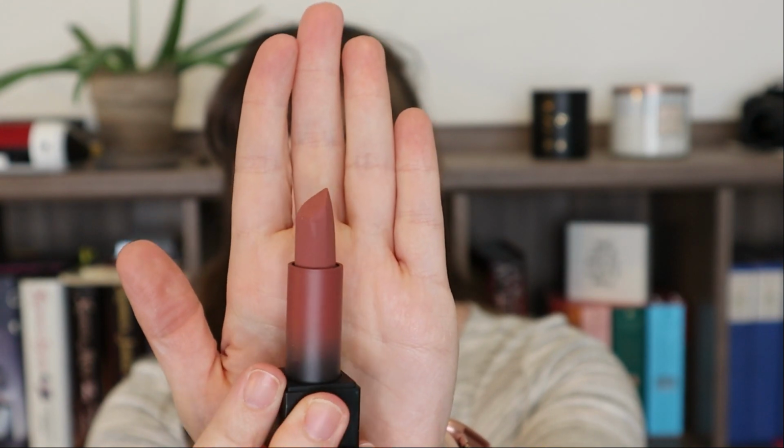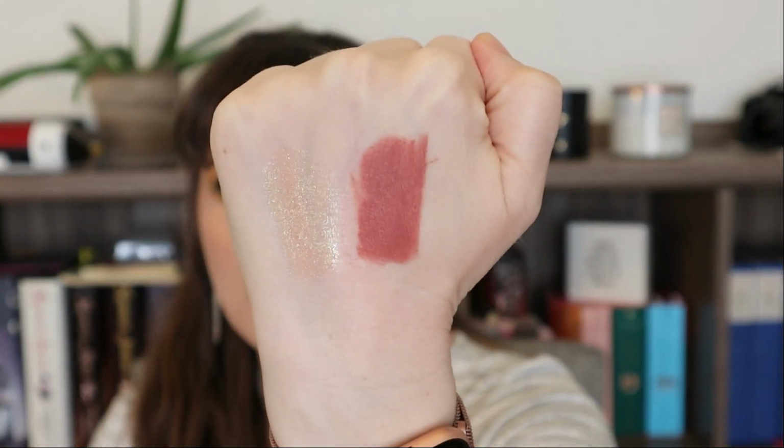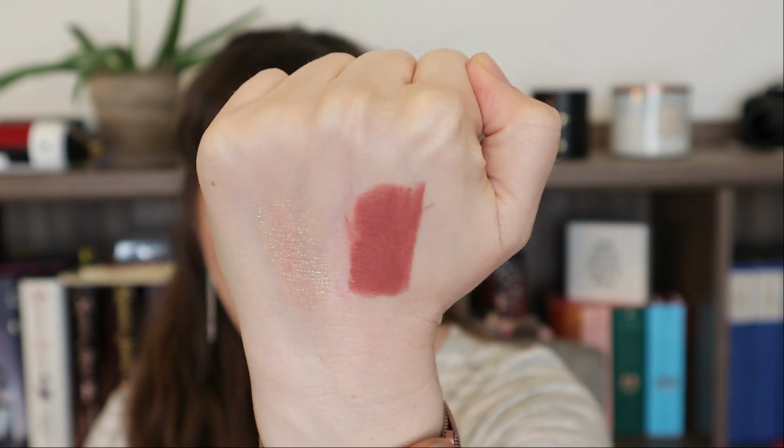And then I also have a bullet lipstick from Huda Beauty. This is from the original launch. This is in the shade Interview. This is a matte lipstick. I remember really liking these, but I haven't used it much since I got it. And this is what the shade Interview looks like. So very easy kind of shade to wear. So I am looking forward to using it also.